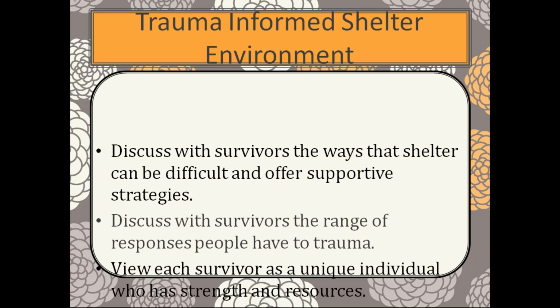And last but not least, view each survivor as a unique individual who has their own strengths and resources. All survivors are not the same. Even if you have a set of people who have all gone through identical violent experiences, each of them is going to react emotionally, physically, mentally in different ways because every person is different.